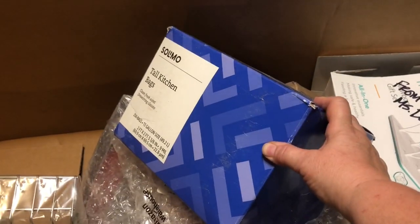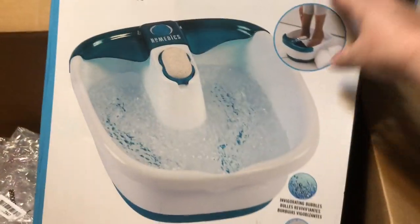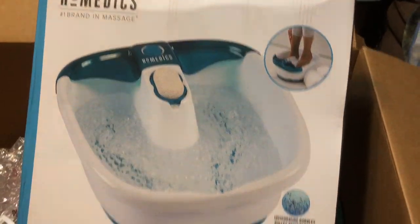This is a large wheel, like for a gerbil or a ferret. A box of trash bags. I'll keep these for myself. A foot spa. This looks like it's been opened. If this was used already, this will just be a donation item.